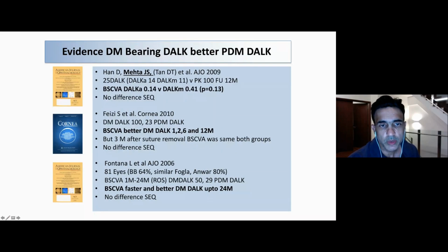This has also been shown in other series from Iran, comparing Descemet-baring DALK versus pre-Descemet DALK. Again, we're showing a similar kind of result, but at 3 months after suture removal, the best corrected visual acuity in this series was similar. With the series from Italy, again comparing the big bubble technique to the pre-Descemet dissection technique, the best corrected visual acuity improved faster with the Descemet-baring technique, up to 24 months. So again, this is similar to what we showed in our series as well.